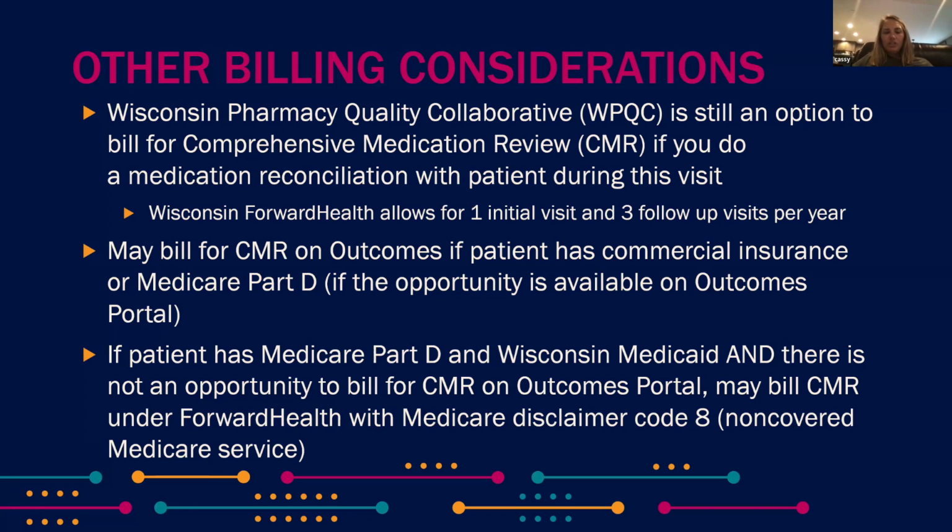And if a patient does have Medicare Part D and Wisconsin Medicaid, but there's not an opportunity to bill for the CMR on the outcomes portal, you can still bill under WPQC through their Wisconsin Medicaid on the ForwardHealth portal. Just add Medicare disclaimer code 8, that it's a non-covered Medicare service. We're saying that because although they do have Medicare Part D, there's not a way for us to bill it if there's not an available opportunity on the outcomes portal.